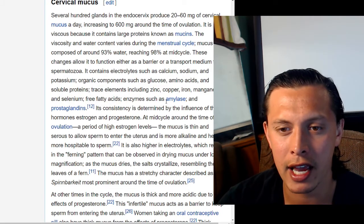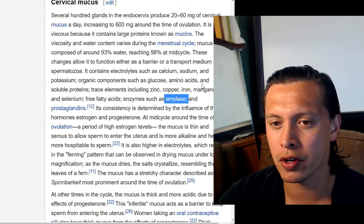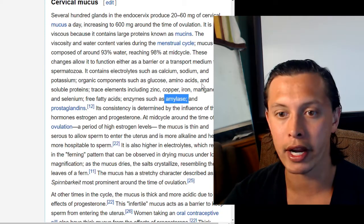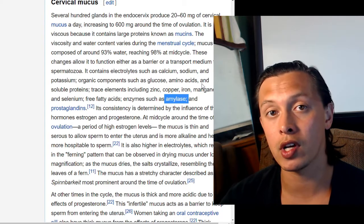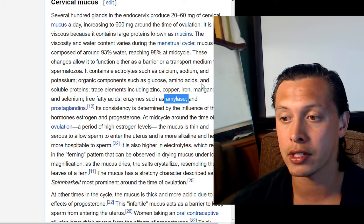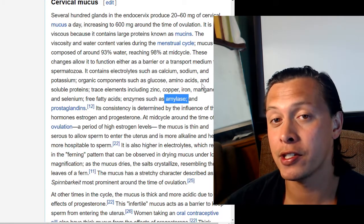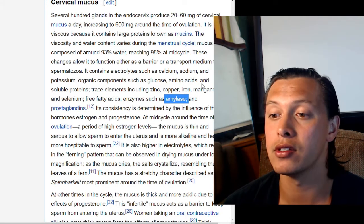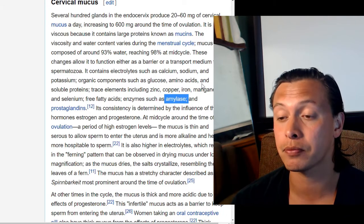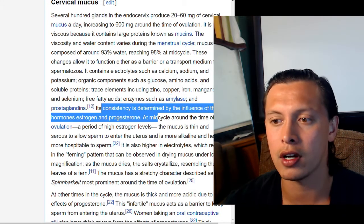It contains a bunch of stuff. It contains amylase, really. So for those of you who don't know, amylase is an enzyme that breaks down starches. So amylose is in potatoes, breads. There's amylose and amylopectin, and those are polymers of glucose. There are multiple amylases, but amylases generally break down carbohydrates into simpler, smaller sugars, which then get digested by different enzymes, like glucoamylases or other enzymes that can break those simple sugars into glucose, and then those glucoses can be used for fermentation and the like. So that is interesting that there are amylases found within the mucus of the cervix.